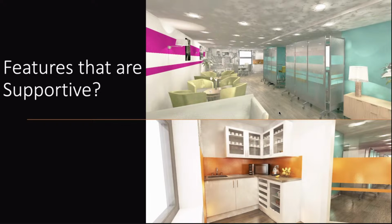The microwave is like at a good height. You know, a lot of times people will, but it is quite recessed deep in the corner. If you were in a wheelchair, you would definitely have difficulty reaching those upper cabinets.